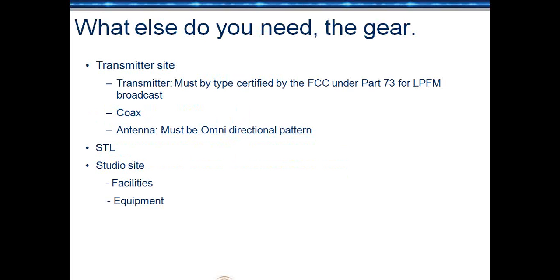So to frame our discussion, we'll start by thinking about what you need. Your antenna delivers your signal, which is connected to your transmitter via coax cable from the output of your transmitter. And that transmitter is fed audio via an audio processor, which is fed from your studio. So you do need an FCC type certified transmitter. I know there are many YouTube videos on making your own, but those won't keep you legal. And you need your coax cable and your antenna. And your antenna must be an omnidirectional antenna.